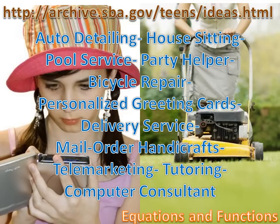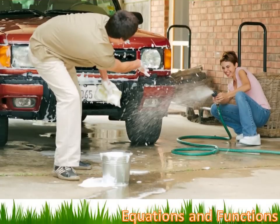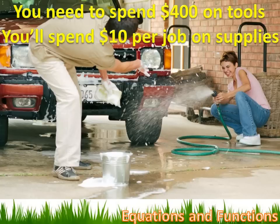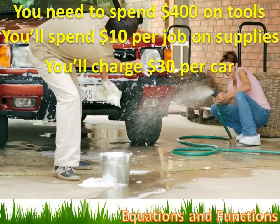Well, what's math have to do with starting a business? Quite a bit. Let's say you're thinking about starting an auto detailing business. You do a little bit of research, and the first thing you discover is that you're going to need some tools. You're going to have to spend about $400 on the tools necessary to operate this business. Then you discover that you're going to spend about $10 per detailing job on supplies. But you also discover that people will be able to pay you $30 for each car that you detail.